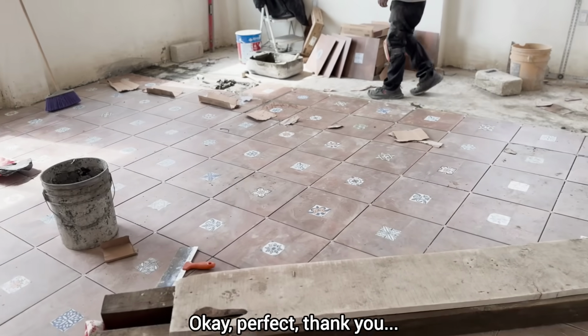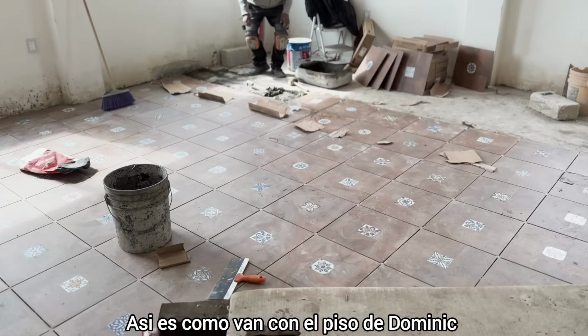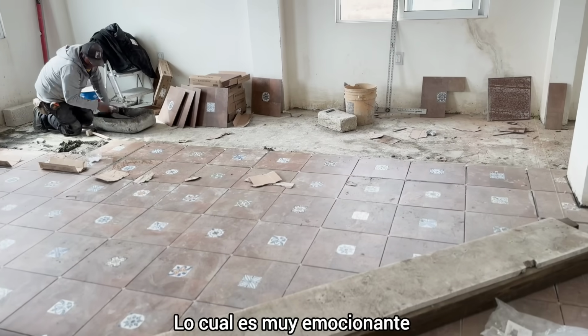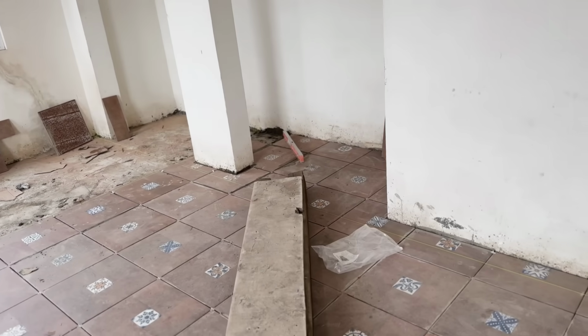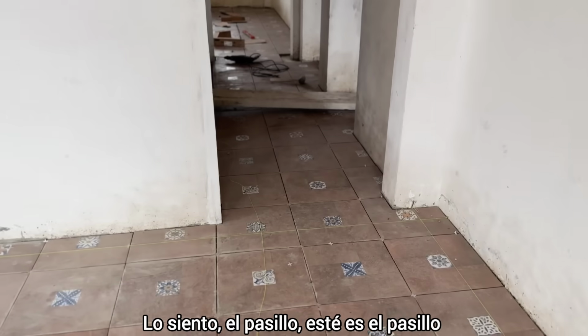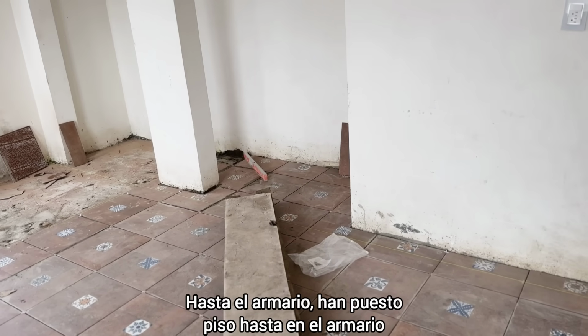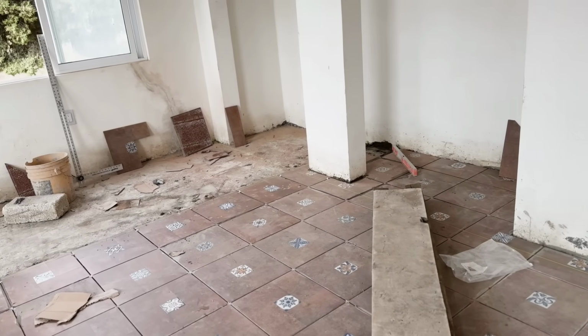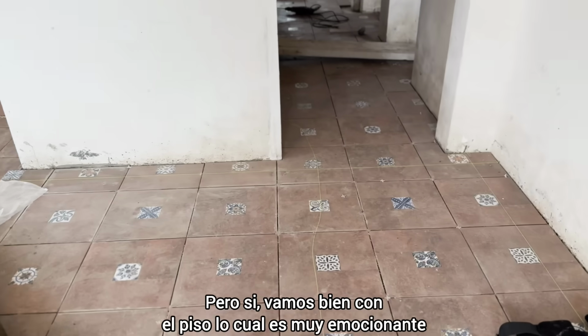Okay, perfecto. Gracias. So here's where they're at on the flooring in Dominic's room. Basically almost done, which is really, really exciting. They've even gone into the hallway. This is the hallway into the closet. So they're even laying in the floor into the closet. But yeah, moving right along on this floor, which is really, really exciting.